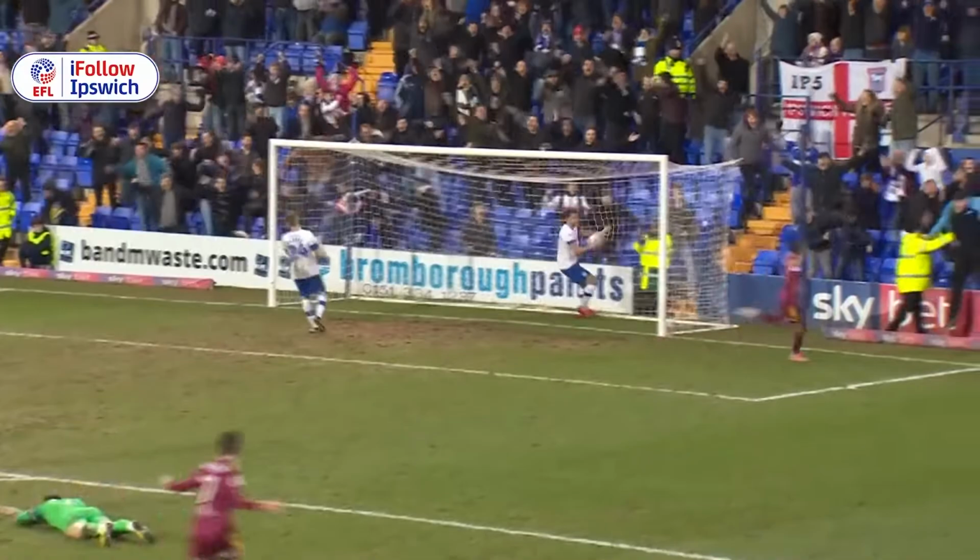Norwood dinks it over the top, lovely ball. Jackson has a chance, he lifts it over the goalkeeper, yes, and makes it two. Judge is in the middle if he can find him. Judge! And he scores!